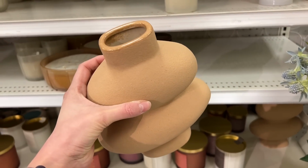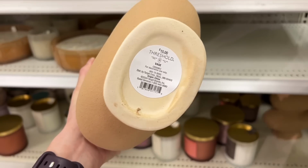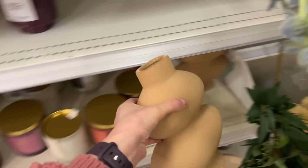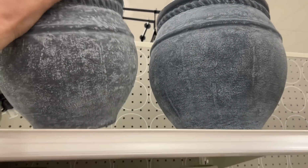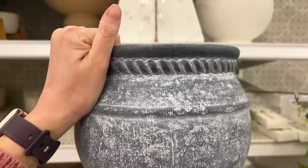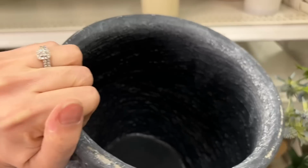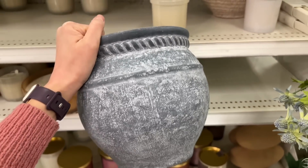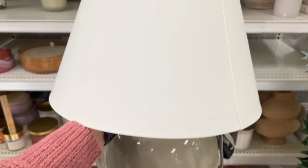We are on to the next store, and this vase was very oddly shaped. Not one of my favorite things, but I still wanted to share it with you. Here is the smaller version of the black pot that I showed you earlier. I love these so much. The bigger one, I've seen people put some faux trees or plants in them, and it looks really good. So definitely going to be a bestseller, I think, from this line.